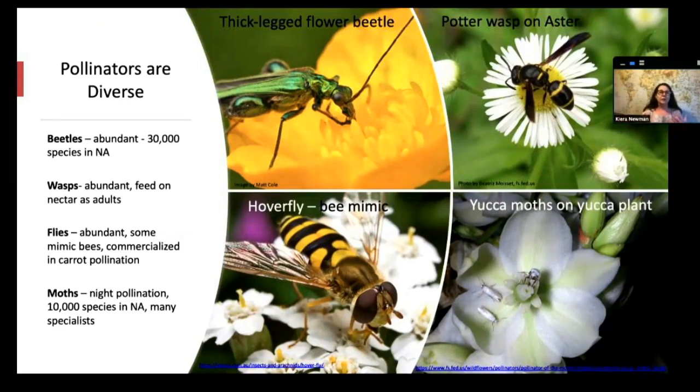And those pollinators that they're attracting are very diverse, as I mentioned. Here's just a few of the other important ones in our area. Beetles are important because they're so abundant. There are over 30,000 species in North America. So even if they're not the most efficient pollinators, they're just so abundant that they do quite a bit of pollination services for us. Wasps are also abundant.